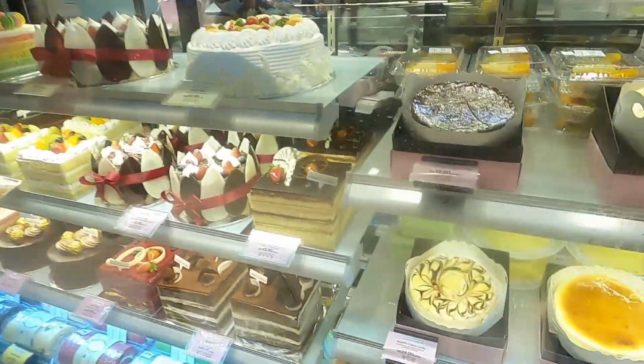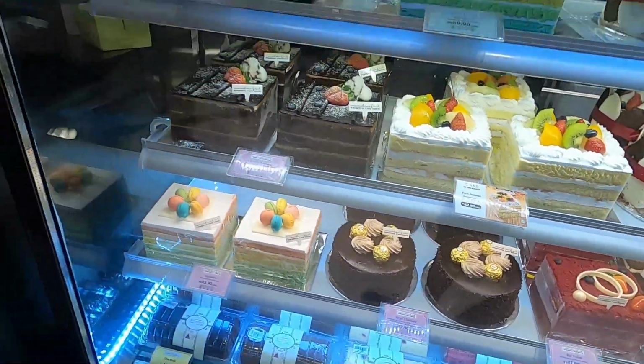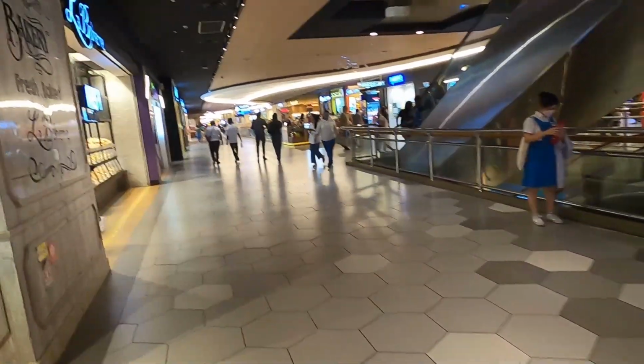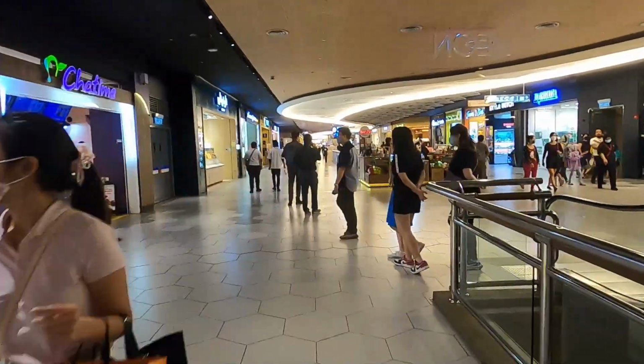Ooh, saying that, just look at these, they have cheesecake, man. Red velvet cake, oh my god. So much delicious food here. But hopefully they could fix the obesity problem. Maybe more people could be more active.